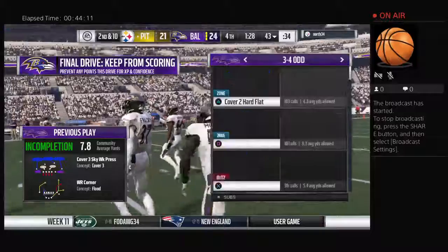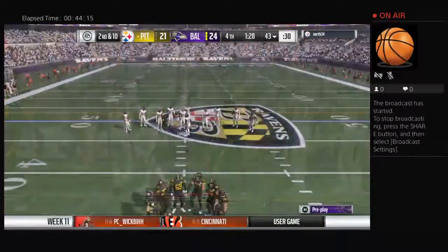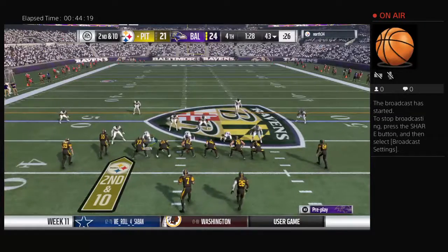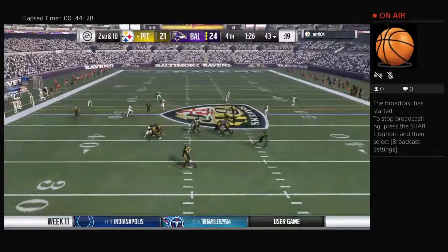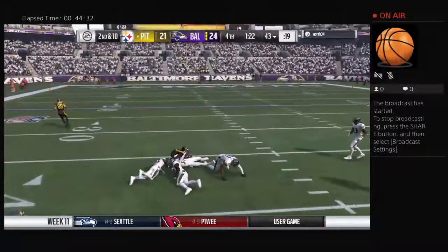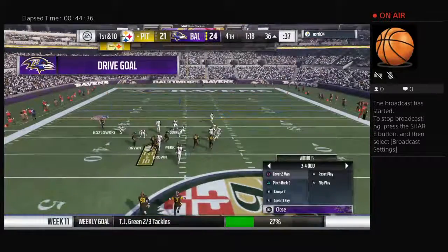2nd down now after the incompletion. And the wideout in motion. And some changes here as the D-line separates some. Back to throw. And this time he's got the hook up. It's complete. And a nice gain of 21 yards.